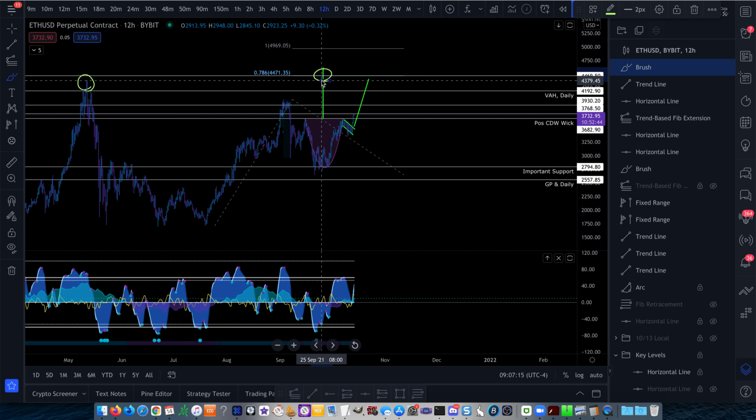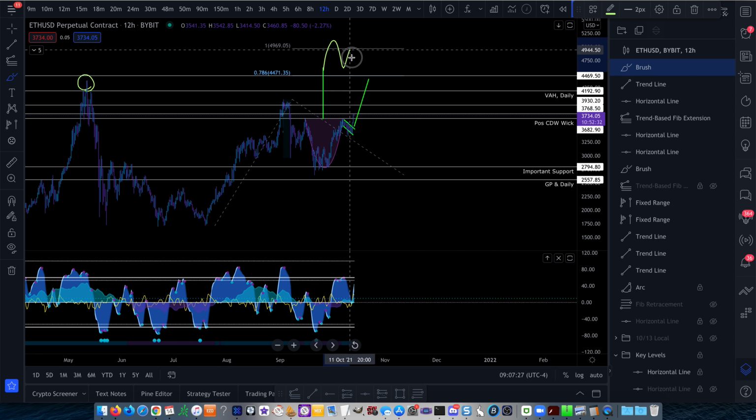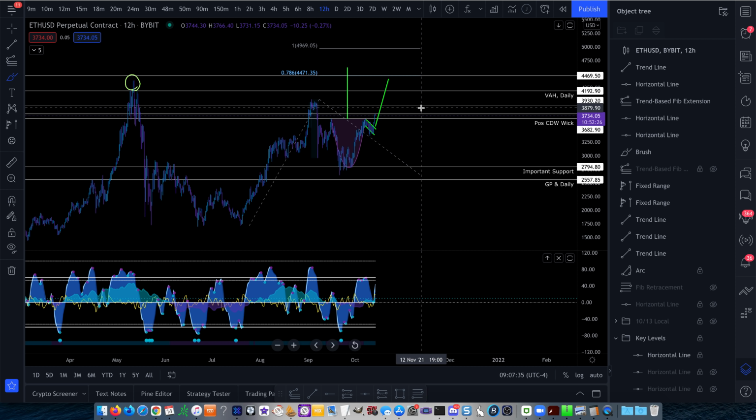As soon as we come above those all-time highs, it's probable, just a guess here, that when we take out the all-time highs, we'll probably pump up really high and then start ranging around up here somewhere. And then really, I wouldn't be surprised if we saw a $5,000 Ethereum within a few months.